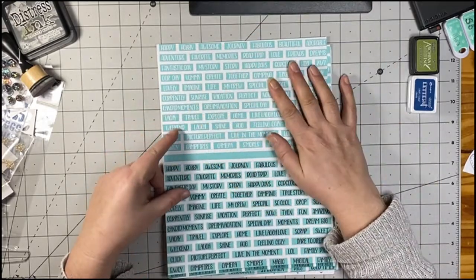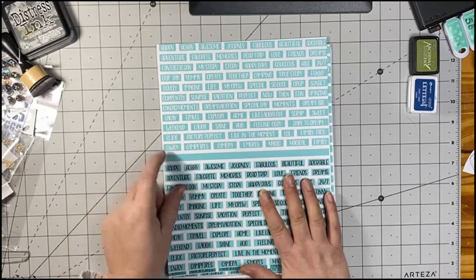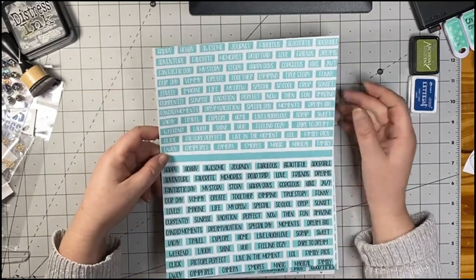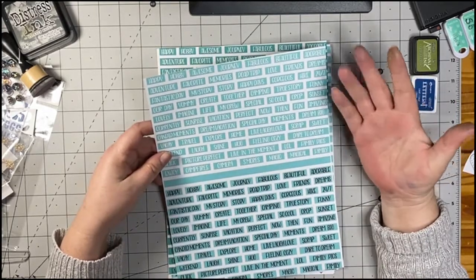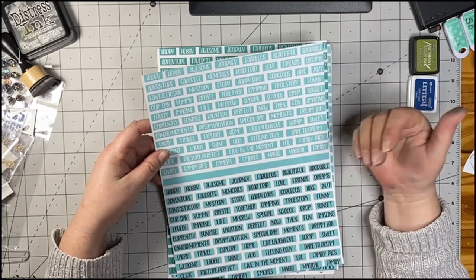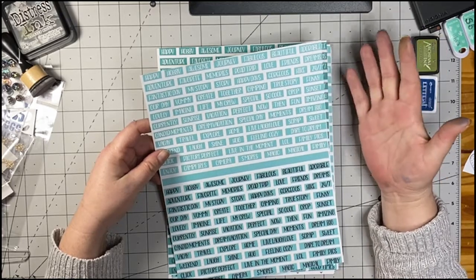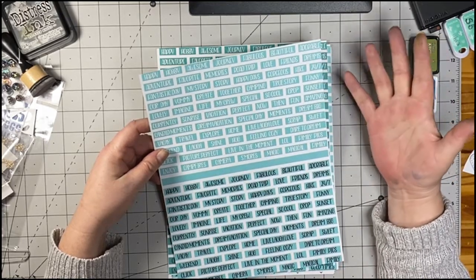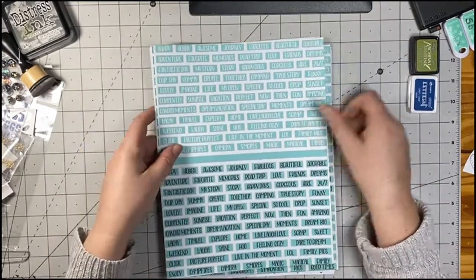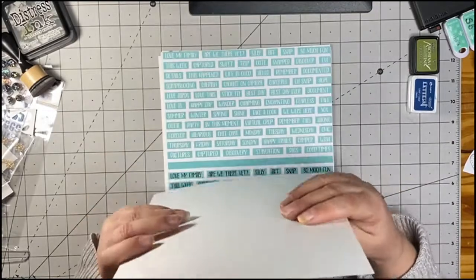You have white letters, you have black letters, you have a strip of color down the center that you can cut out and use as a washi tape. So you have words like happy, hobby, awesome, journey, together, vacation, special day, home, hug, live in the moment, picture perfect. Fabulous words.